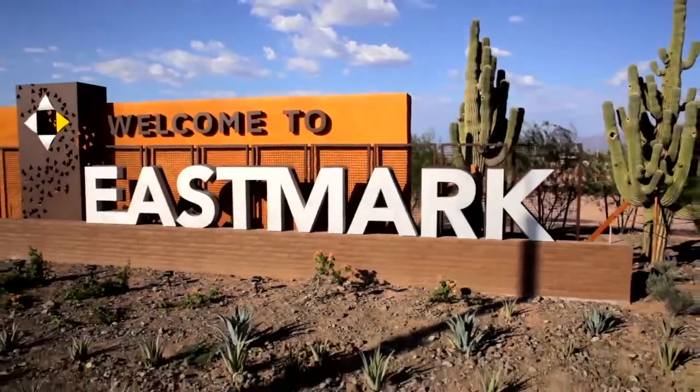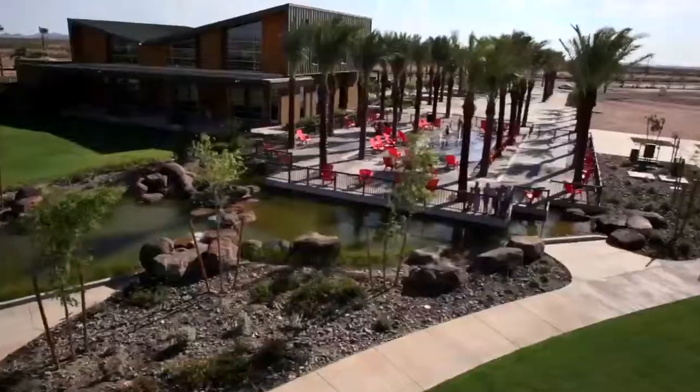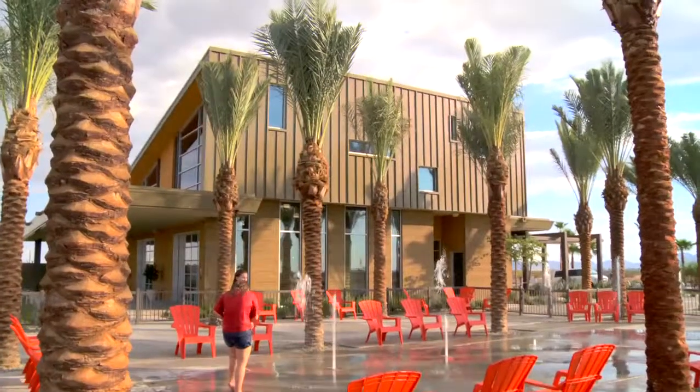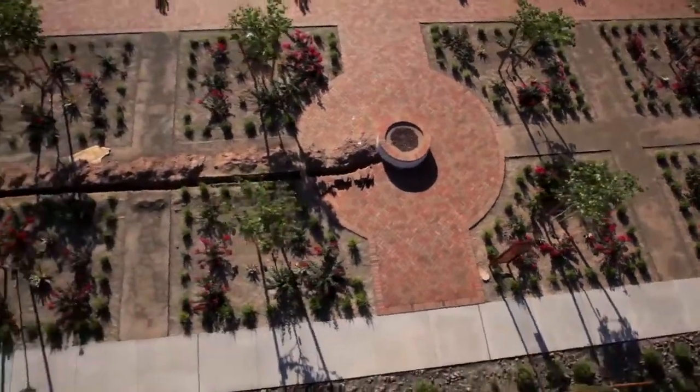I'm here at the East Mark community, where we're just miles away from the great shopping at the Santan Village. We're near 3 major highways and near the Mesa Gateway Airport. As you can see behind me, we're at the Visitor Community Center, where they have a wonderful splash pad that's great to cool off with. But my favorite part about this community is right in the center of East Mark, there's a 106-acre park, which will be the nexus for community life. I'm here today to meet with Joel from Madame Homes to find out what sets them apart.